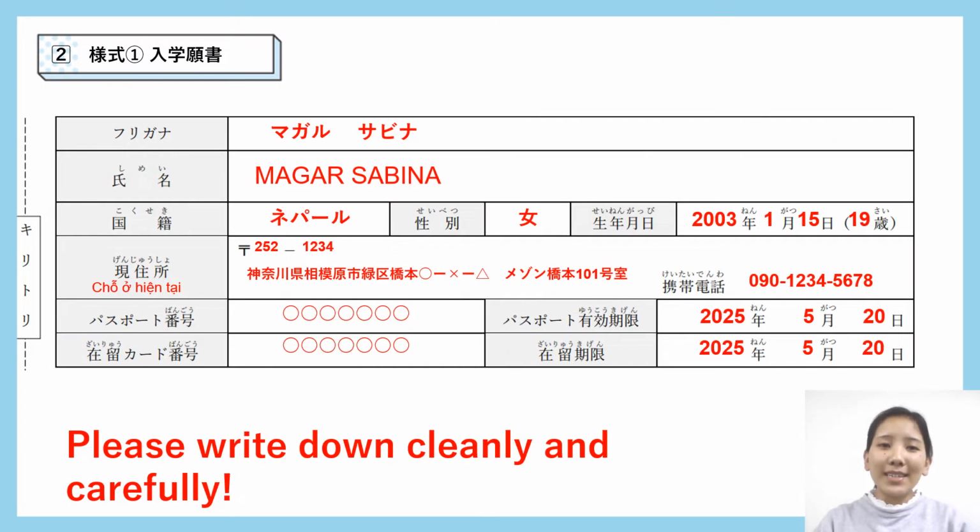The next part is about your personal information such as your name, your nationality, your gender, date of birth, current address from residence card and your personal contact number, passport number, residence card number with its expiry date. While filling in the information, be aware that it is up to date. Write down cleanly so that it will be easy for us to read.